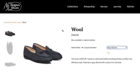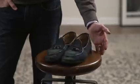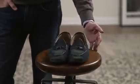Or if you're not a fan of the mule style, my personal favorite is the Belgian shoe Mr. Casual in wool. And my favorite pair to wear in the winter is this pair right here in Black Watch plaid. These types of slippers or house shoes look and feel much more refined, and that is why they are one of my winter essentials.